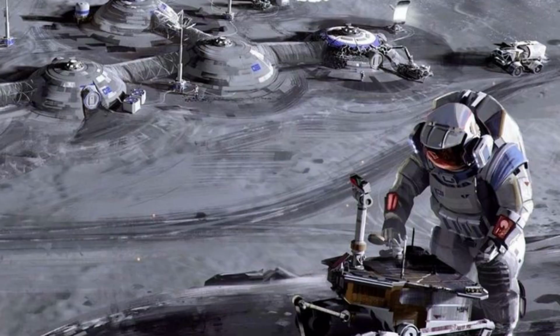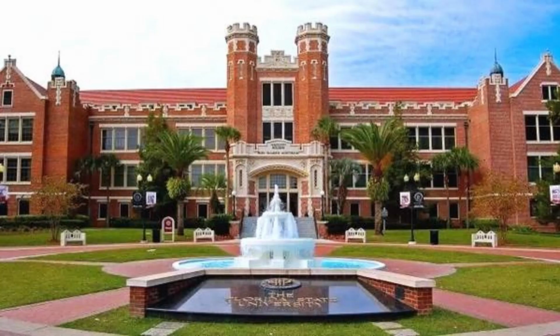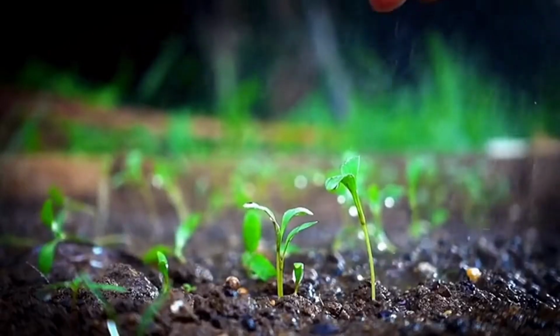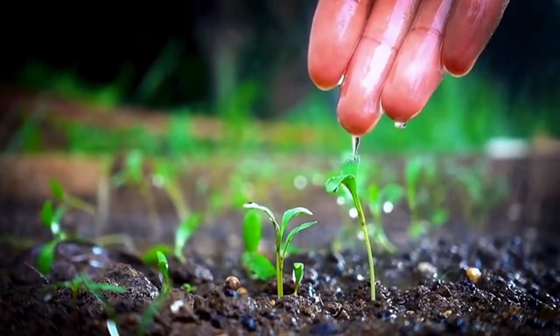However, if we want to achieve the goal of long-term colonization on the moon, we must get rid of the expensive space supply mission, and have the ability to use the local resources of the moon to produce the materials needed to sustain life. Now, a new study provides new possibilities for mankind to achieve the goal of long-term colonization of the moon. The research team from the University of Florida in the United States planted Arabidopsis plants in the lunar soil, proving that plants can successfully germinate and grow in the lunar soil.